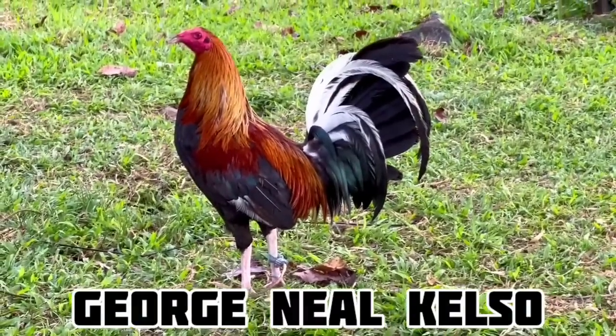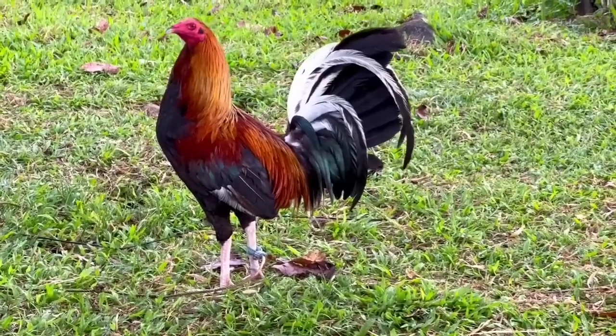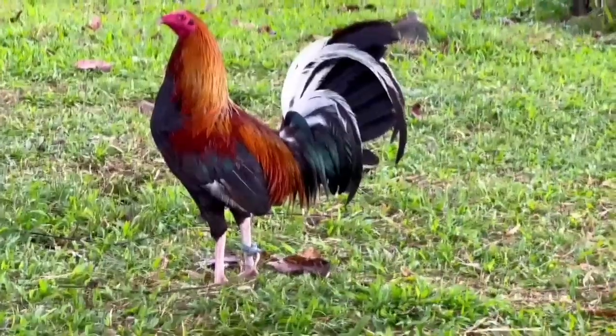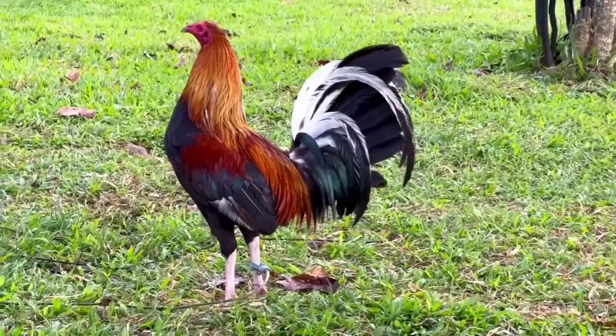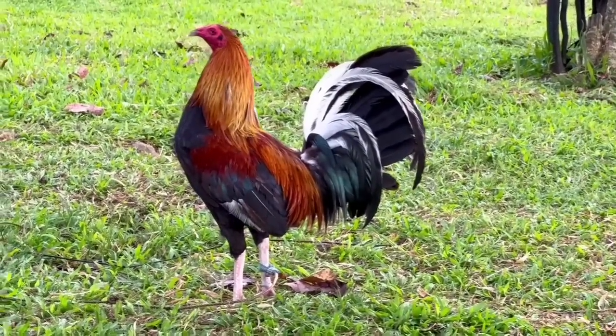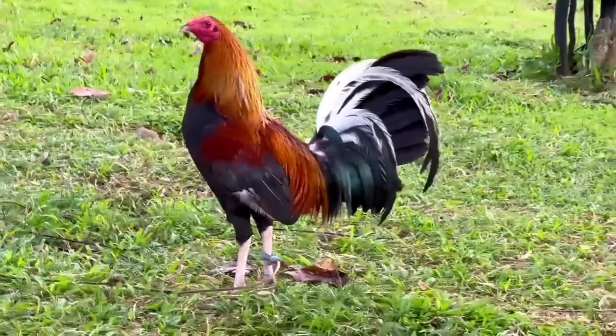Parter Junior. Here's a Kelso that you've requested. He has a lot of white tail. He's white-legged peacoon. High station. He's a Kelso. He's a baby Kelso. Sparta Jr.